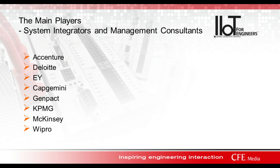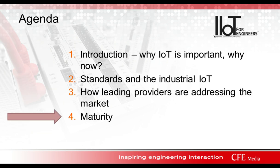And of course, at the large level, when companies are talking about digital transformation, there's a lot of involvement and a lot of impact from companies like the big management consultants and system integrators. As well as the ones listed here that you probably know of, there's also companies like IBM, which has its own global services. HPE has Pointnext, which is its own services company. And there are many others at a smaller level involved in delivering these solutions.